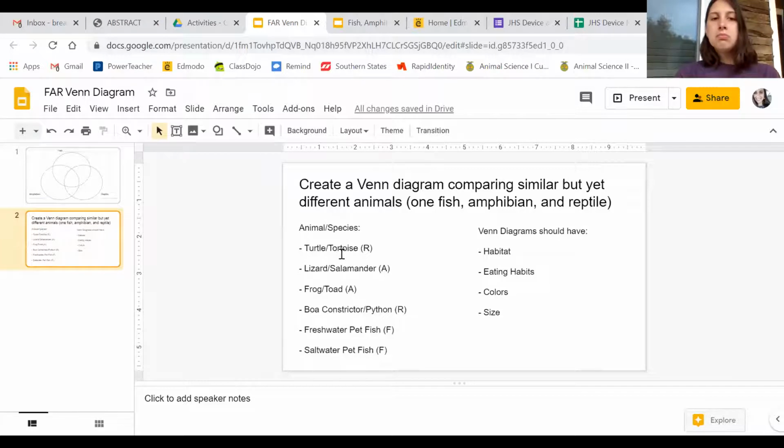Turtle, tortoise. The difference between a turtle and a tortoise is very similar to the difference between a frog and a toad. One of them lives on land, one of them lives in water. A turtle lives in water. A tortoise lives strictly on land. If you throw a tortoise in the water, they're going to drown. So don't do that.